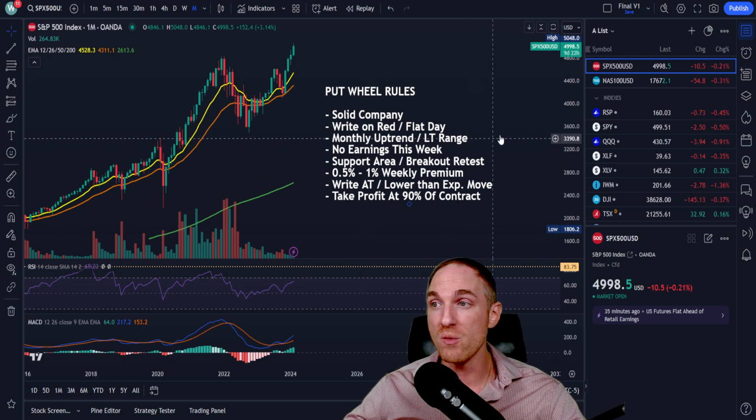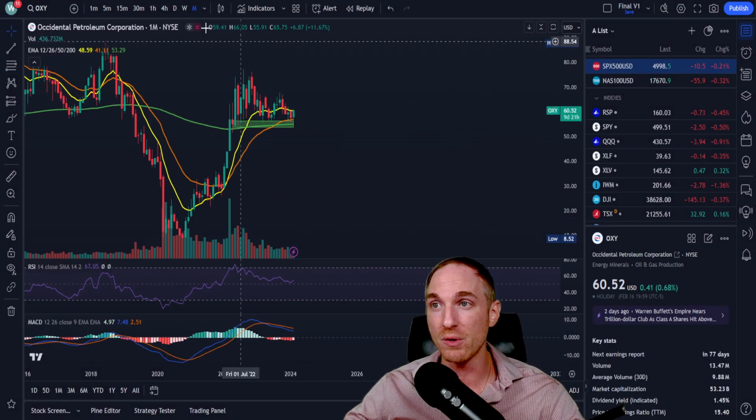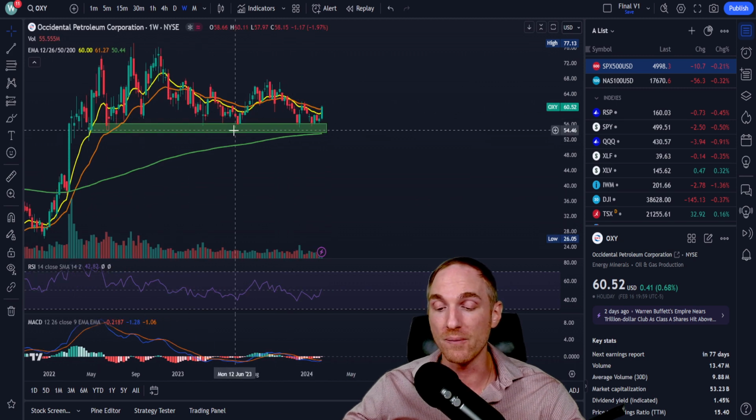Now, number 5 is going to be, we want to be writing all of these contracts at large areas of support, or at least a breakout retest pattern. So long-term support area is exactly what I was showing you on a company like OXY, where there's a massive support area down here around $56 that's held up for quite some time.